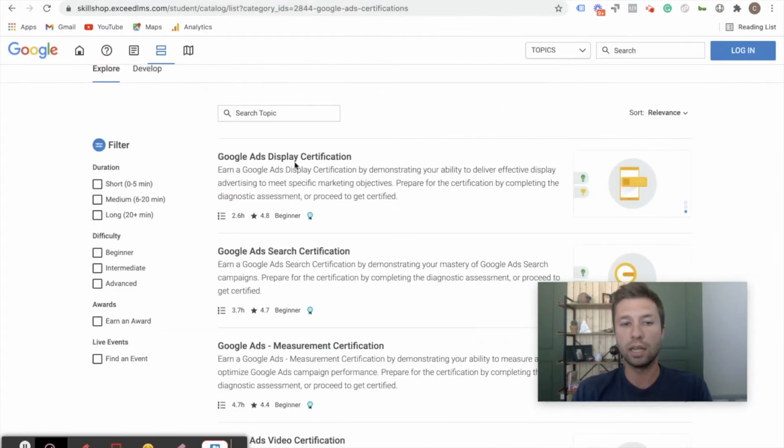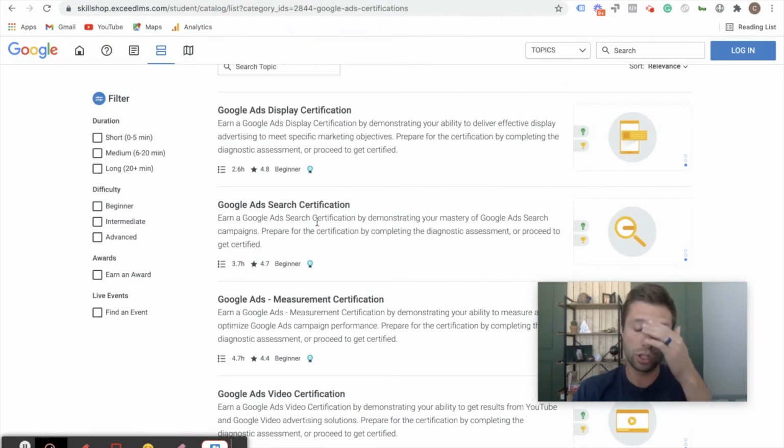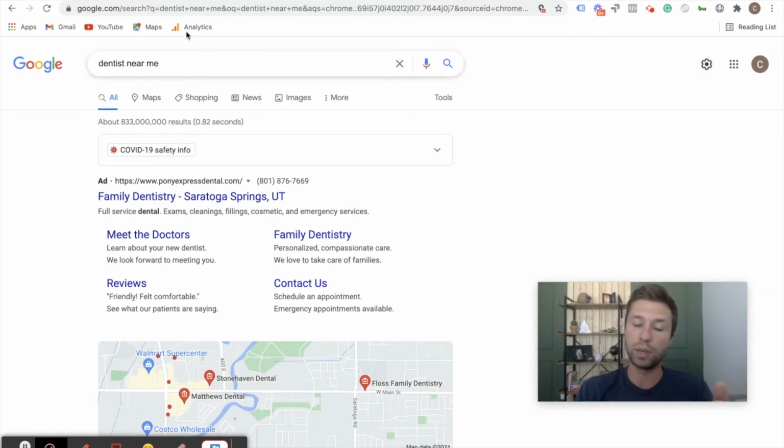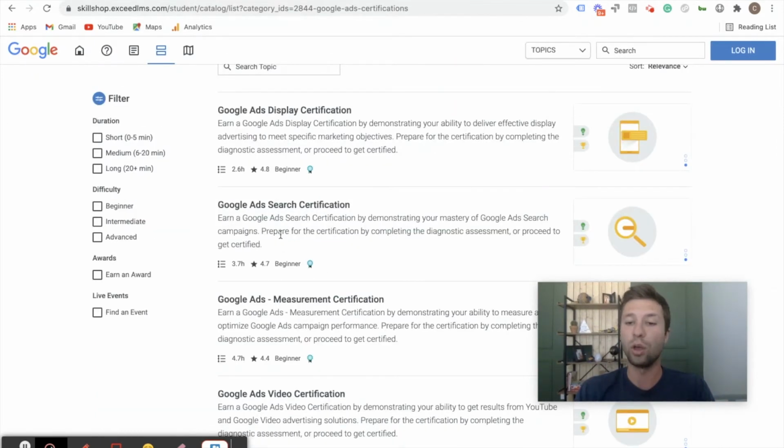Now, the next one is the Google Ads search. And search ads are probably the most common form of Google Ads and what most people think about. That's when I type in things like dentist near me and you see an ad showing up right now. That's an advertiser bidding on this keyword and writing these ads essentially inside of there. That certification will teach you how to run those type of ads.